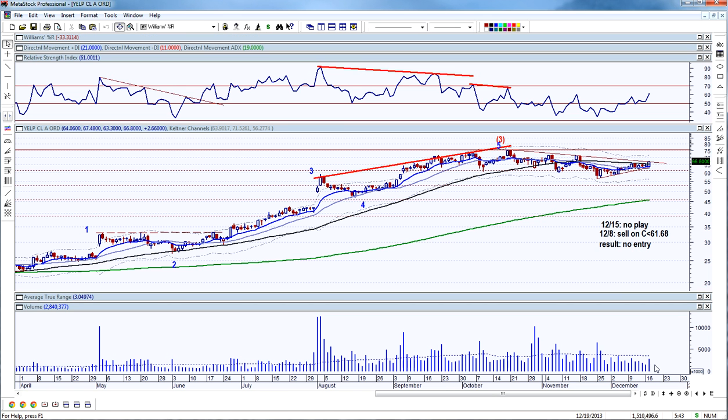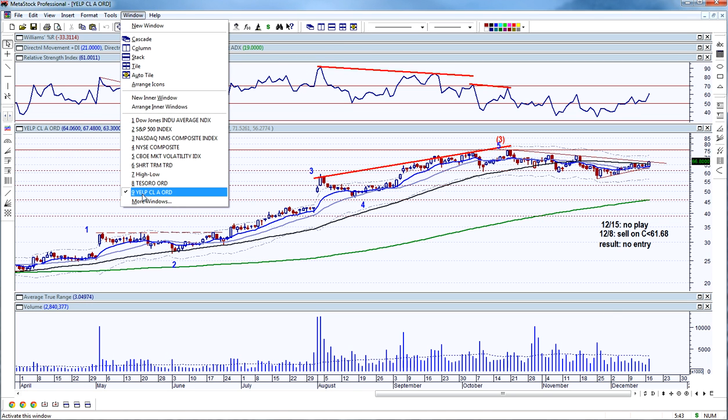Let's look at the volume. The volume was a little higher in the last 4 days, but hasn't hit the 50-day average. So it wasn't anything huge in buying.